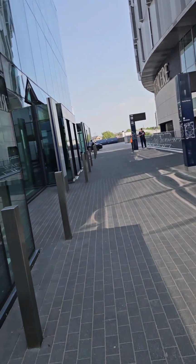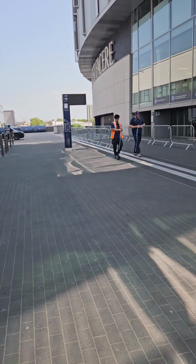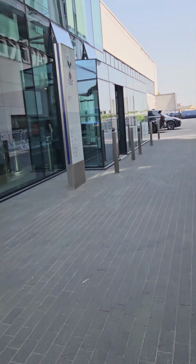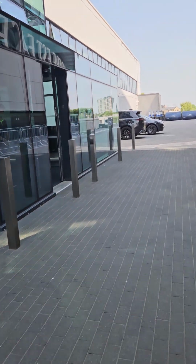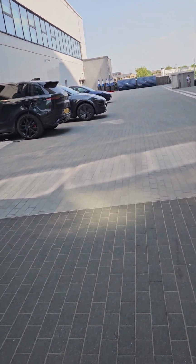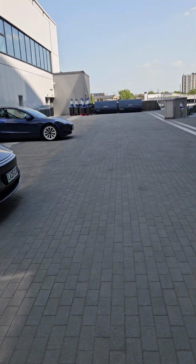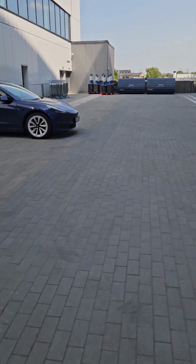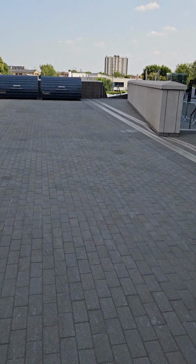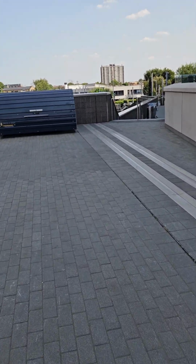Not sure if we're going to get stopped here now, but we'll have to see. I think we're actually on the concourse now, whether it's officially closed or not. I'm really not sure. We'll just keep wandering around till somebody stops us. I'm sure they will if we're not meant to be here.